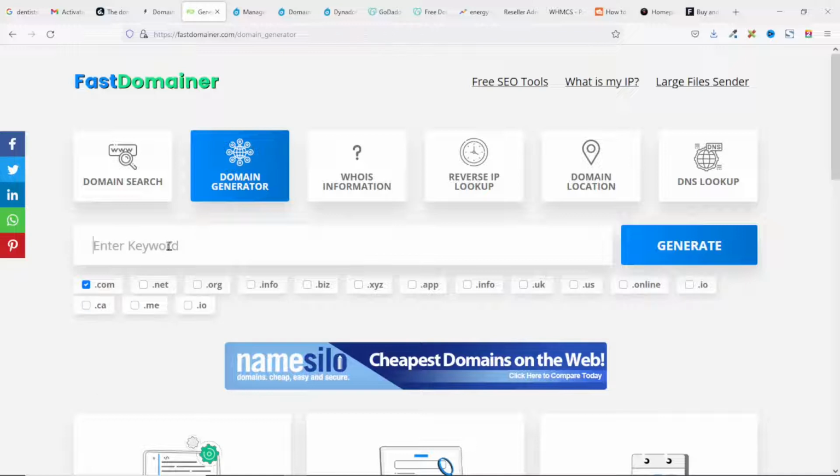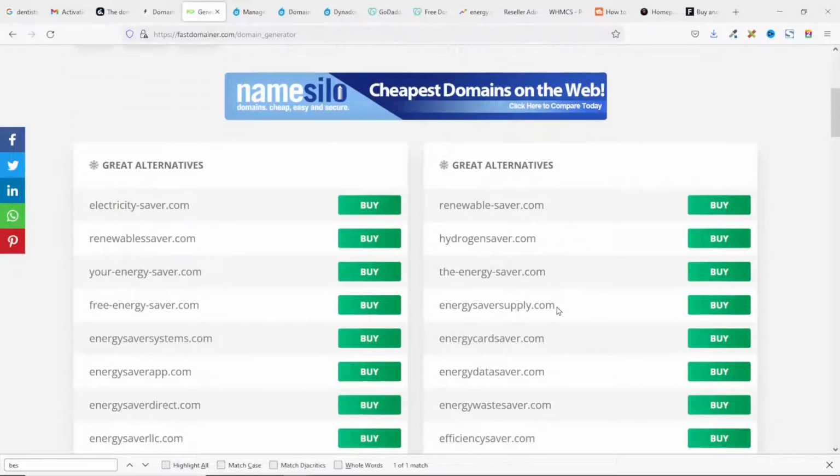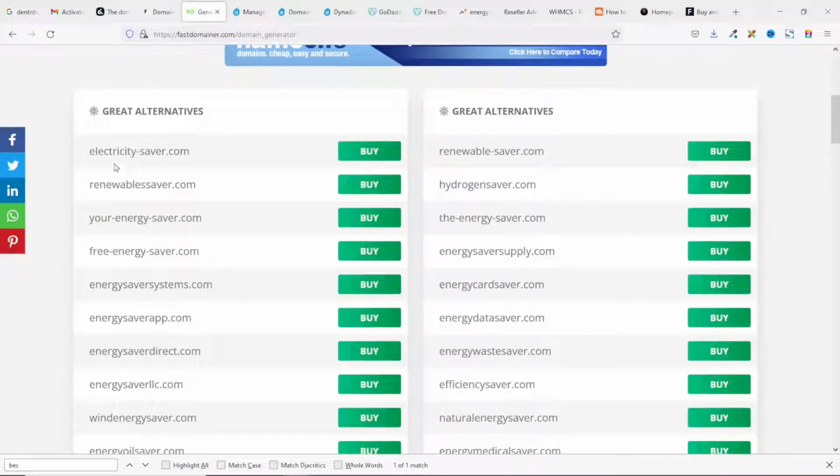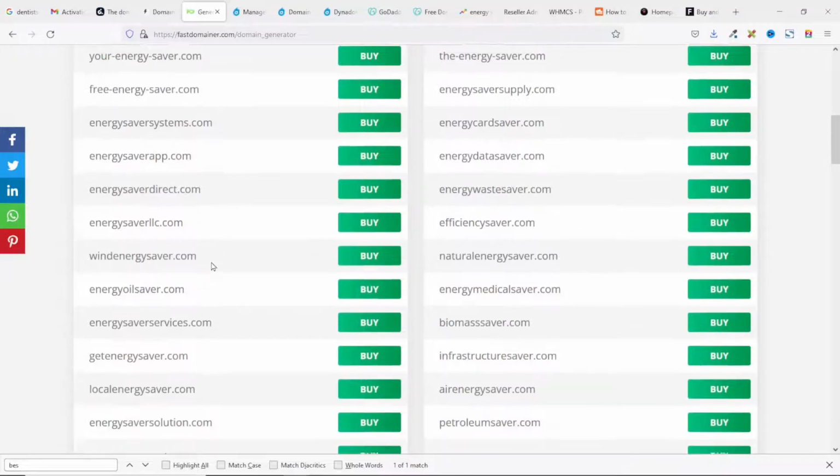Then I go ahead and enter in my keyword, energy saver, then I click on generate. Let's see what we'll get on Fast Domainer. Going down, they will give you some great alternatives you can go ahead and choose from. This one is good, electricity-saver.com, renewablesaver.com, energysaverapp.com, energysaversystems.com. So all these options are good.